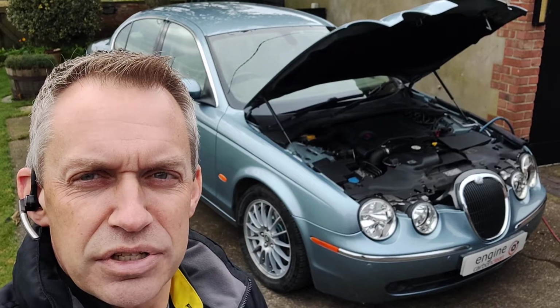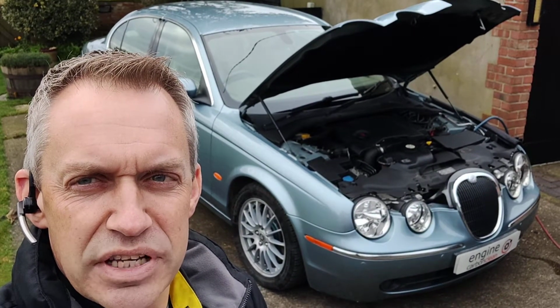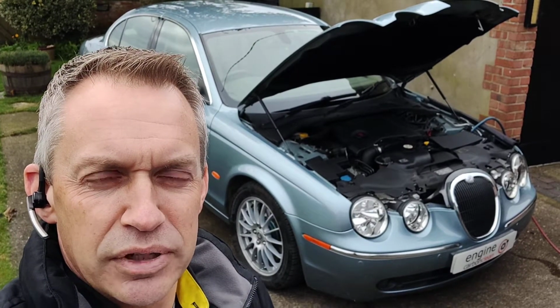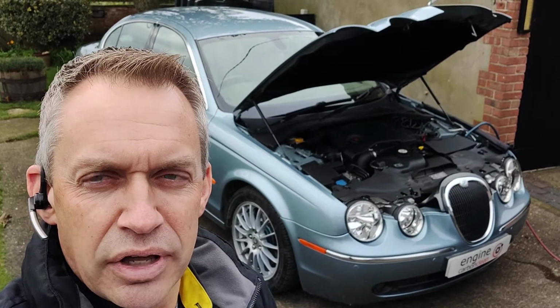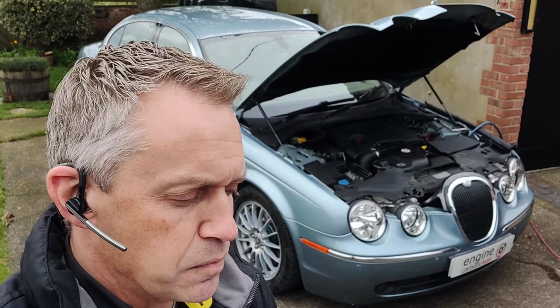There's nothing particularly obvious on the diagnostics to indicate why, other than potentially lots and lots of short journeys. He keeps the fuel level topped up, so it's not going to be down to low fuel levels. There's nothing in the diagnostics that suggests there's any issue other than potentially just a lot of short journeys. So I was going to keep an eye on that.